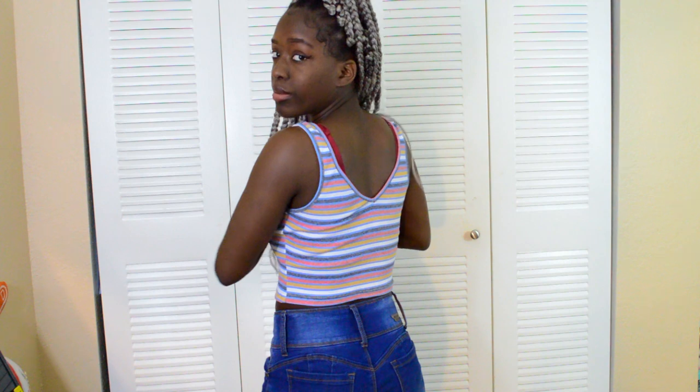So this top right here is a very simple, cute tank crop top. Like, it's extra, not too extra. It's basic, not too basic. No, I'm fine. It's really cute to me. I don't know, it just fit my form real nice. I ain't trying to make my belly button show, because I don't like to make my belly button show. Yeah, that's how the back looks.